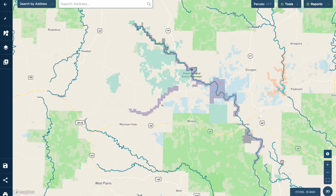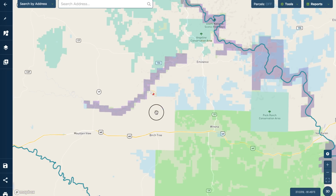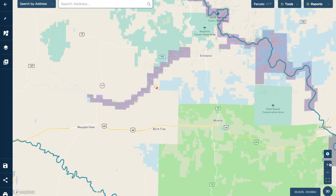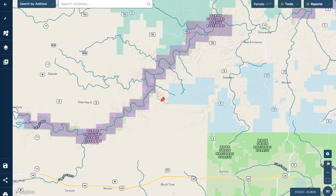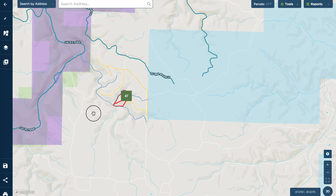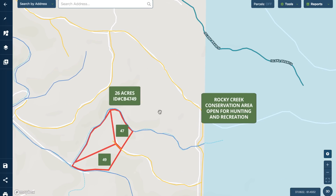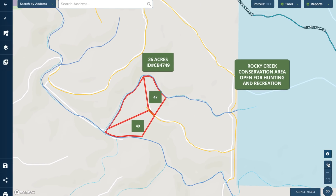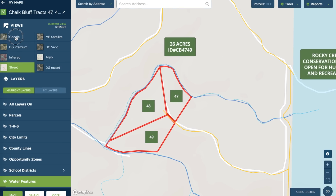But I mean, you're within just a few hours of St. Louis, Kansas City, Poplar Bluff to the east. Even Memphis and Oklahoma City in the other direction. Just a lot of cities within half a day's drive. So it makes it a good location if you happen to live in one of those large areas and you're looking for a property for hunting or recreation. This is awesome. Let's go back to the Google map.